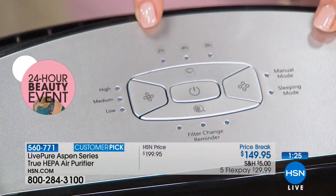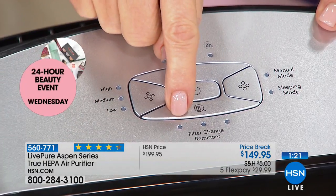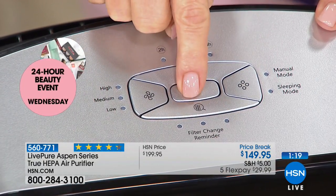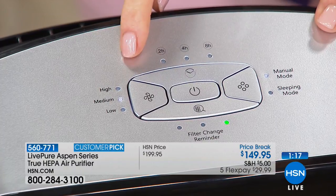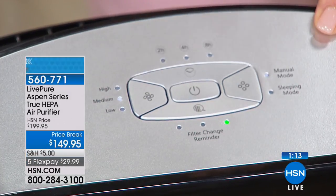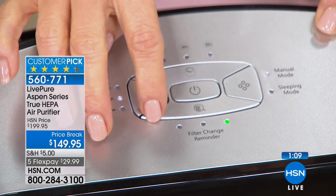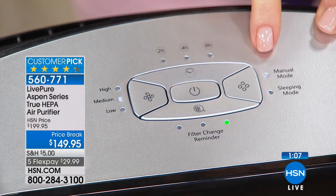And I want you to see the settings up here as well. So you have high, medium, and low, and you have a light that will actually give you a reminder when it's time to clean the filter. It's not a replace, right? It's to clean. So the reminder will be, hey, vacuum me. And then here's a sleep mode.